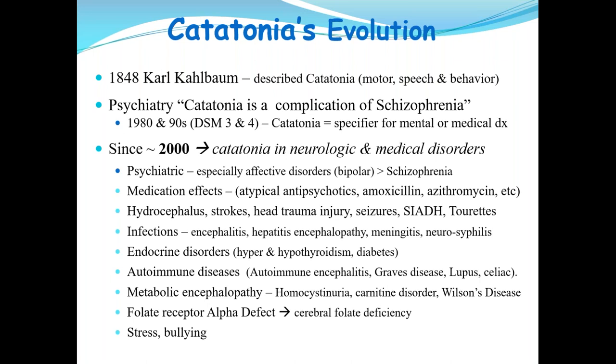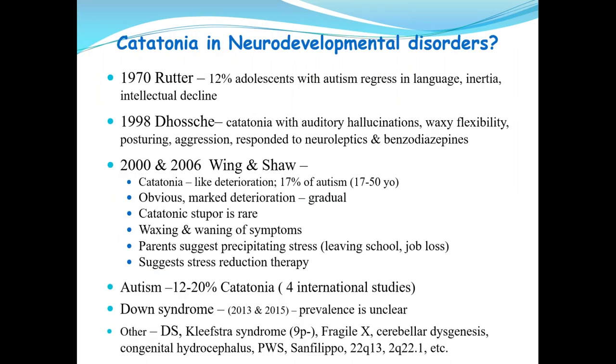I'm not going to go into all this in detail, but starting out with the schizophrenia one, it can be different medications or taking away medication, infections, endocrine, even stress and bullying are recognized as triggers for catatonia. And I use the word triggers very generically.